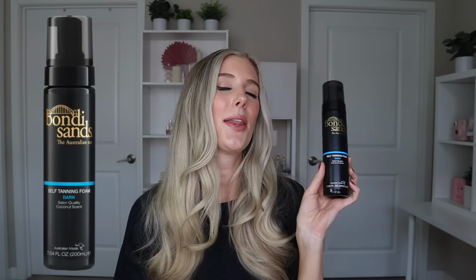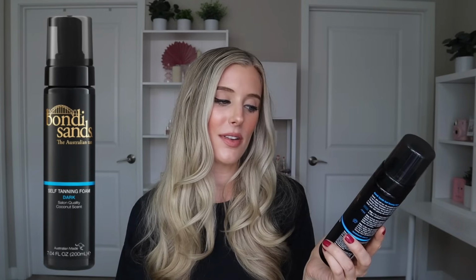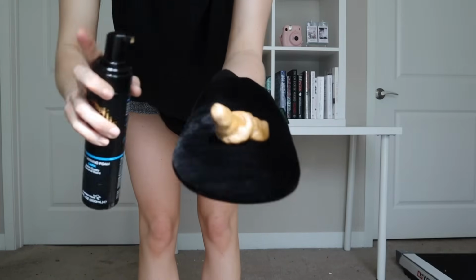Now, for the self-tanner that I was probably asked about the most after my last self-tan Showdown, the Bondi Sands self-tanner. So this is their self-tanning foam in the shade dark. This I would give a 4 out of 5 for ease of application.